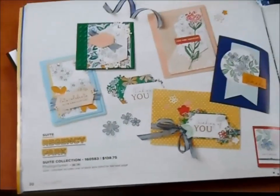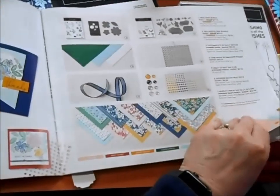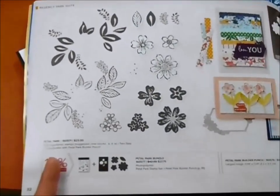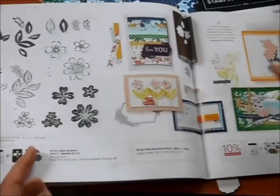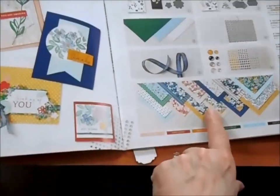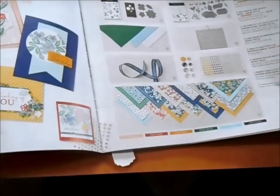It's the paper down here. If you love this suite collection anywhere near as much as I do, you want to make sure you have extra paper. So it's got 2 pages using all of this paper over and over again. All of this is staying in the line, but this paper, this gorgeous paper, is heading out of the line. So make sure that you grab some of that right away.